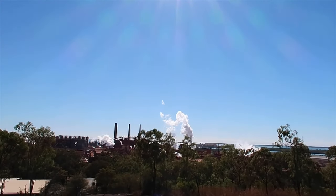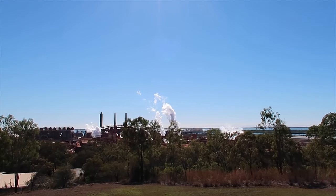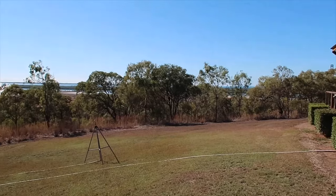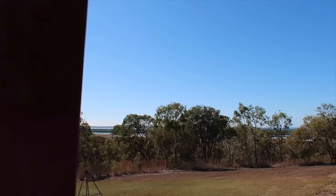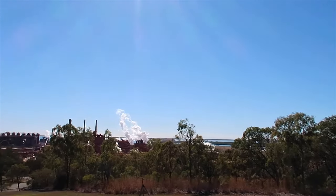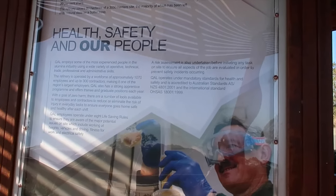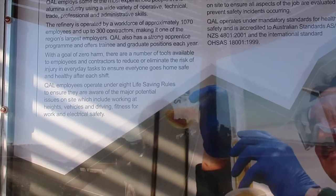Daghan siguro kaayong mahimo sila per day. Lots of workers there. So, all the smoke there. Pero nai nag-maintain din eh.